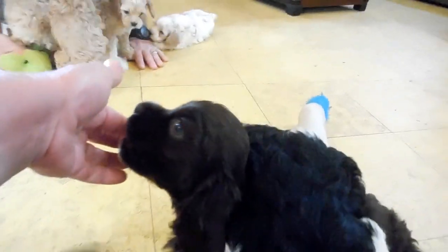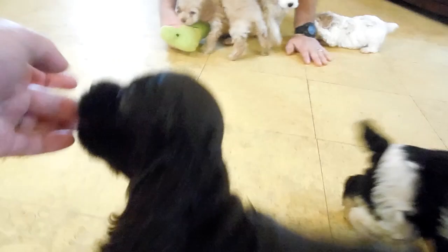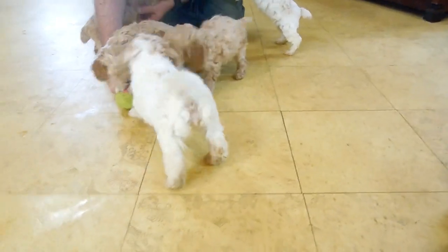There is one here that is a Cocker Spaniel that has not been adopted yet from another litter. So instead of putting him up by himself, we just let him run around with the cockapoos so that way he doesn't feel left out. So excuse Mr. Rudolph. He is still looking for a home, but he's just out playing with them.